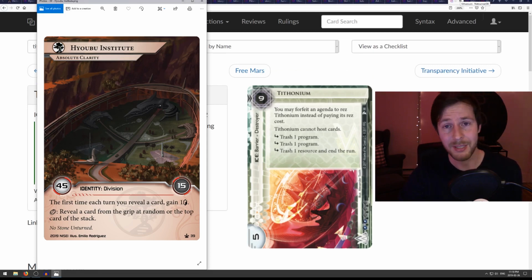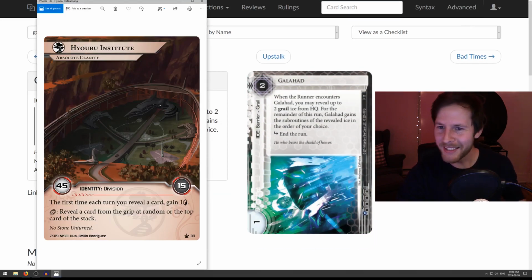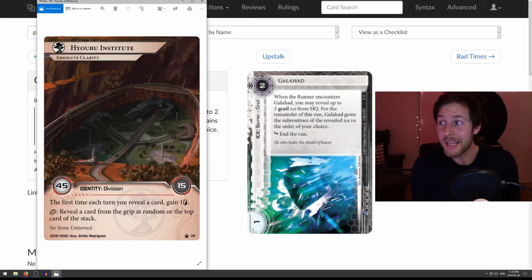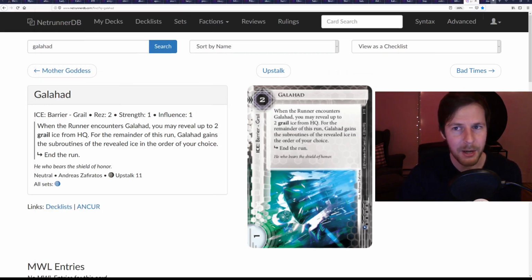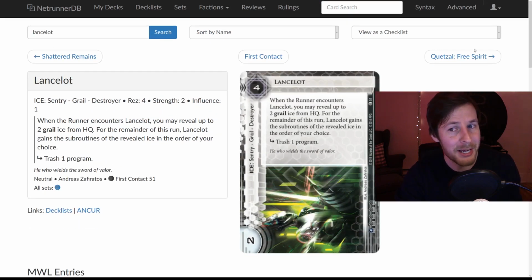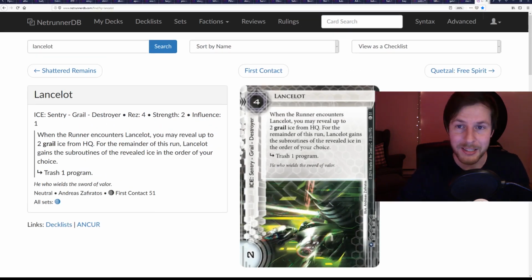And talk about subroutines that trash programs on not sentries. Grail Ice? This technically is still in rotation, right? Yeah, upstock, we're still good. Grail Ice has reveal abilities on them. If you want to spend your 9 influence to play all 3 copies of Galahad, which ends the run, Merlin, which does net damage, another really good thing, and then Lancelot, which trashes programs, probably the best thing on a rig denial deck.